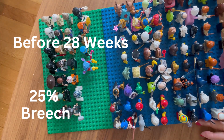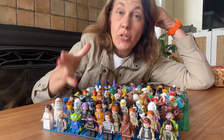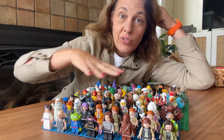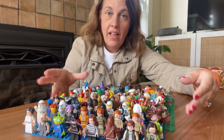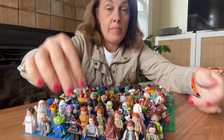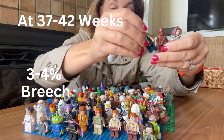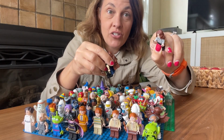Before 28 weeks of pregnancy, nearly 1/4 of babies are in the breech position. Now, I've set up 100 Lego minifigures to help us visualize these percentages. At 32 weeks of pregnancy, this number has dropped to only 7%. So in this group of 100 women, only 7 have a breech baby. And by the time baby is at term, which is between 37 and 42 weeks of pregnancy, only 3 to 4% of babies are breech. Only 4 at full term. Hermione's baby is probably not breech because she is magic after all.